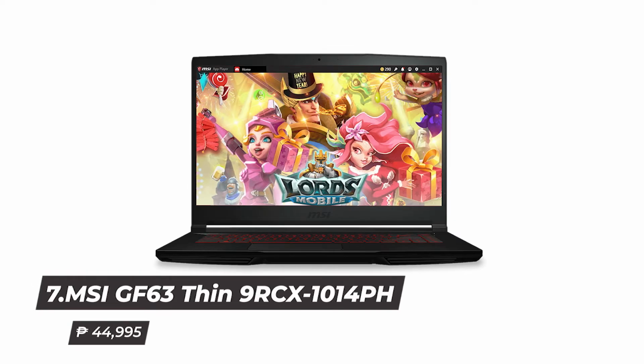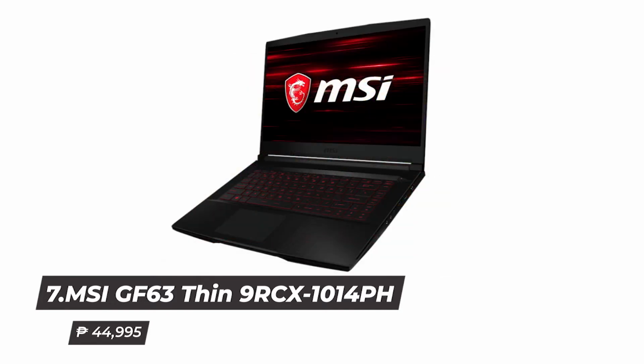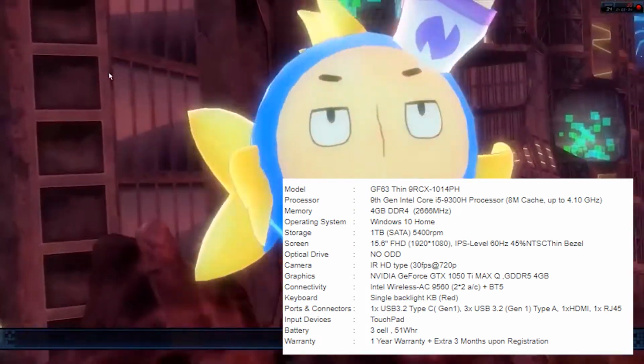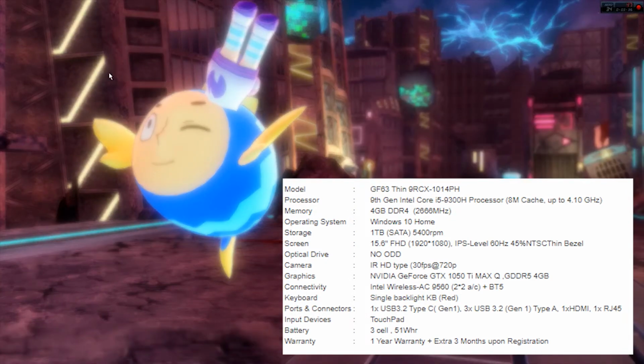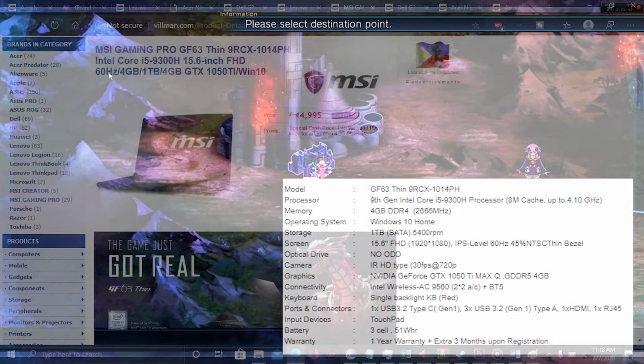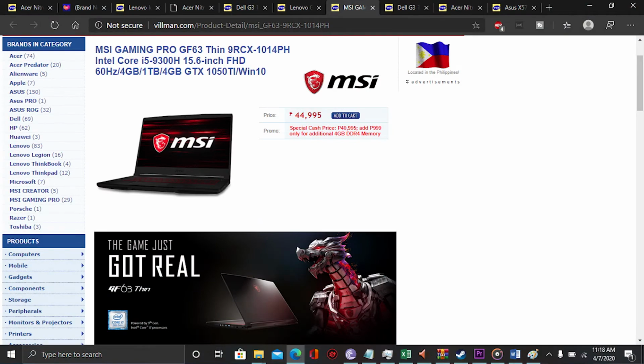On the next one, we have the MSI Gaming Pro GF63. The GF63 Thin is one of the most portable gaming laptops that many people would appreciate. But despite all which, you have a 9300H Intel Core i5 processor, 1TB hard drive with 4GB of GTX 1050 Ti this time, and you have an additional upgrade memory to 8GB. For the price of 44,995, this is by far one of the sleekest laptops with some of the muted design.